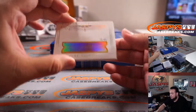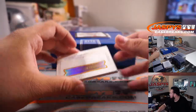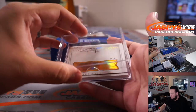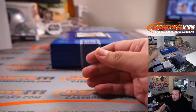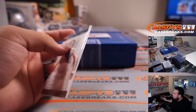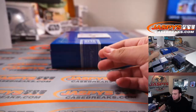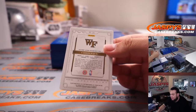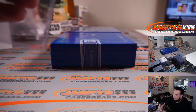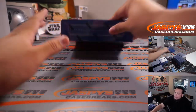Dorial Green-Beckham, 78 out of 99. 8 going to Pat. Larry Bird, 16 out of 99. And a CP3 printing plate, Wake Forest. One of one going to Andrea. Alrighty. Next box.